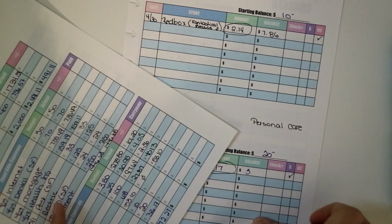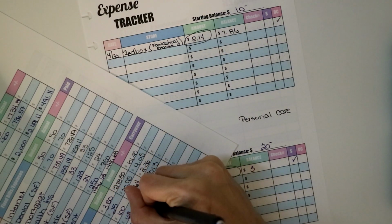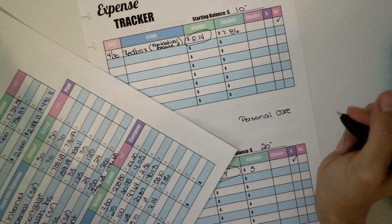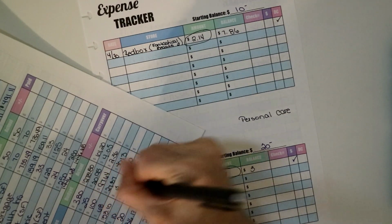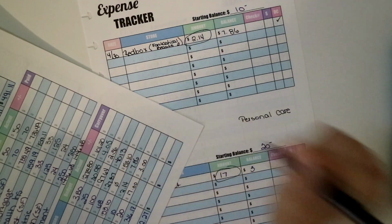Next one is entertainment. We spent $214, and we have $786 left over. That was just us renting a movie on Redbox. My husband got a haircut, which was $17, and it left us $3 left over. And then miscellaneous.